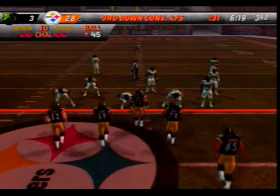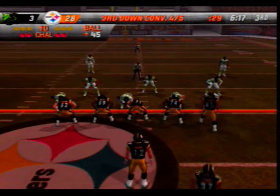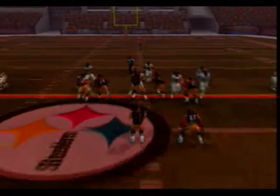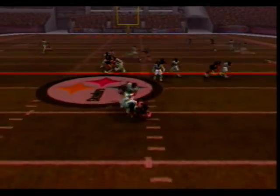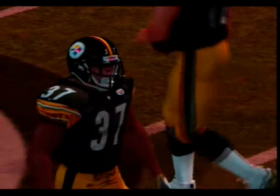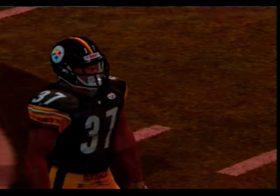Third and one coming up on this play. Receives the handoff. Pressure coming. That's just a case of an overload, where the defense had more guys rushing than the offense had blocking.